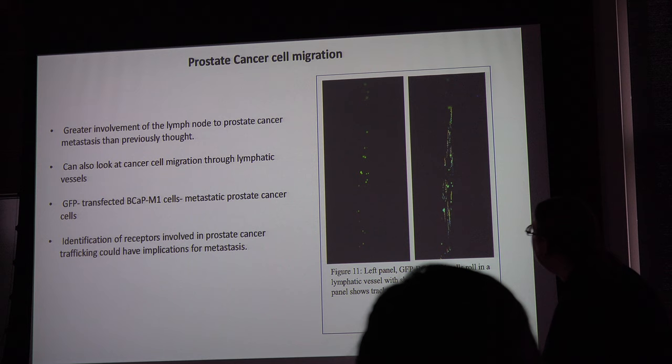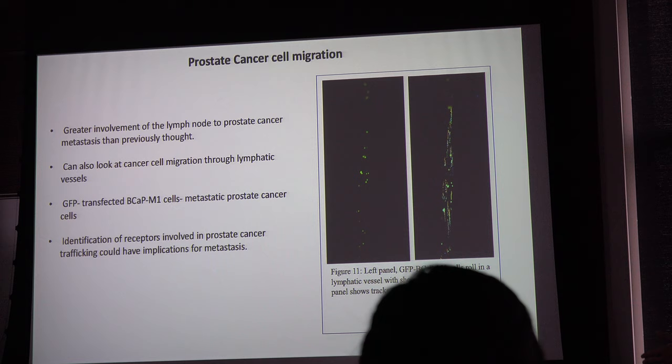We can also apply this to cancer cell migration. I made some GFP variants of the BCAP metastatic lines and the benign lines that we have. As we're very interested in the lymph node and prostate cancer metastasis right now, we can look at cancer cell migration through lymphatic vessels. Here are the cells rolling through the lymphatic vessel, and we can track their rolling. We could possibly look at some of the receptors involved in interactions between the cancer cells and the lymphatic vessel, because this is a very topical thing in prostate cancer right now.